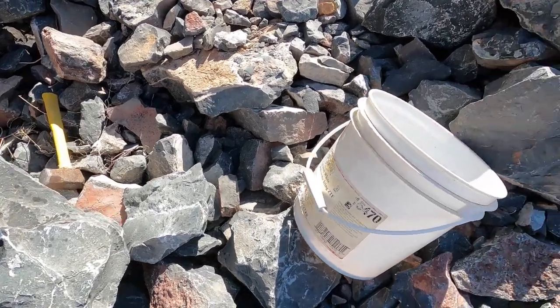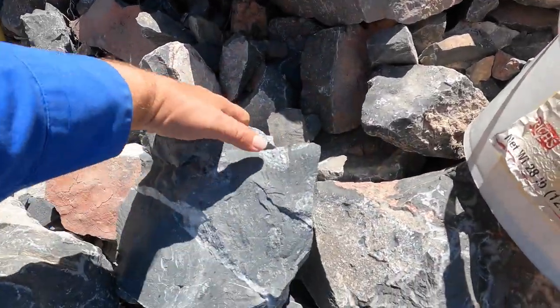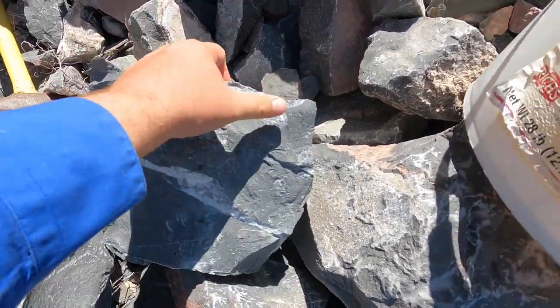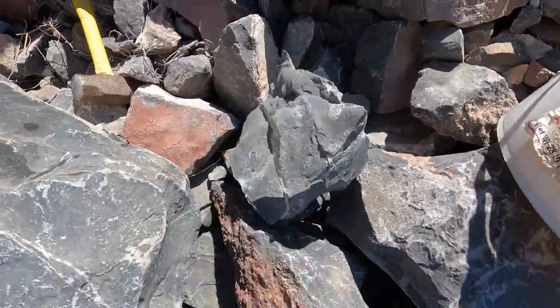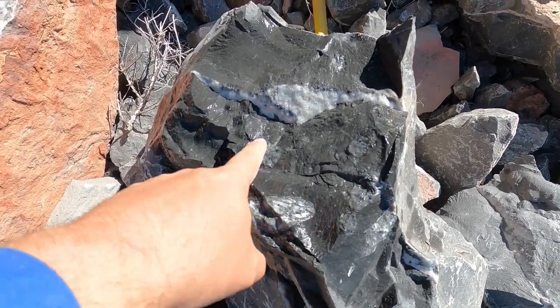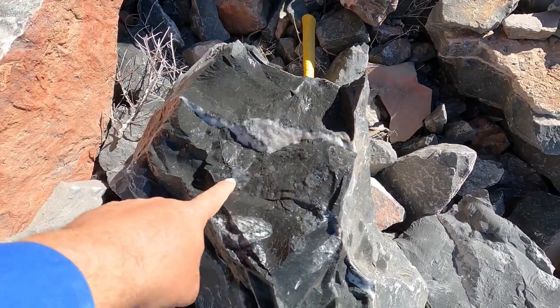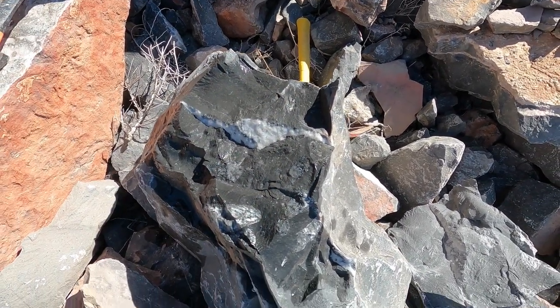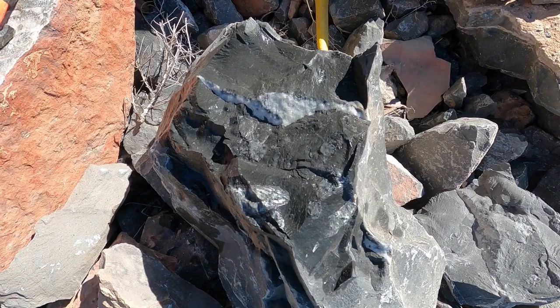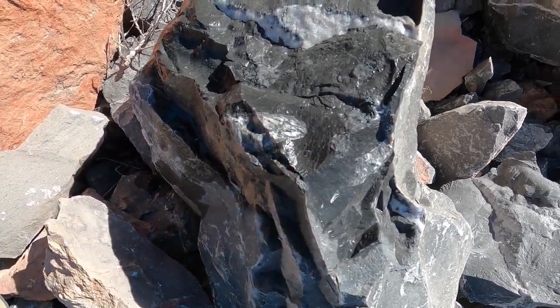So we've downsized most of the pieces and got them into the bucket. I got this one I just broke off. It has some nice corals right here and here. And here's the other side of it. Look at that beautiful one right there. And you got these other ones all through it. Some of them are very dark. And that's probably part of the reason why we haven't seen a lot too. Look, how would you see that? So it's the white ones that you can really see.